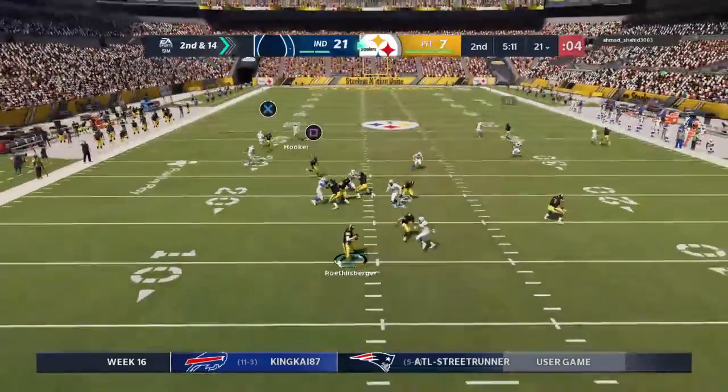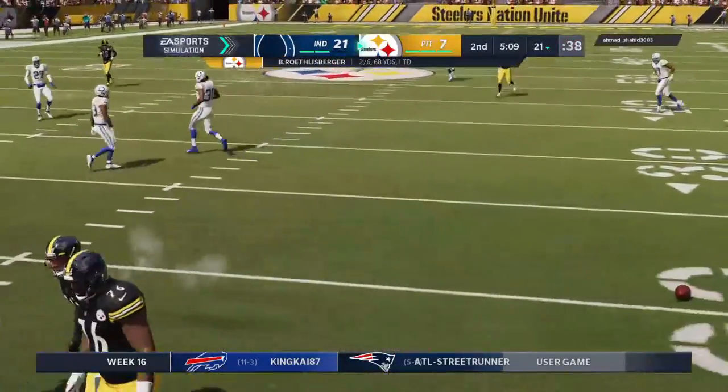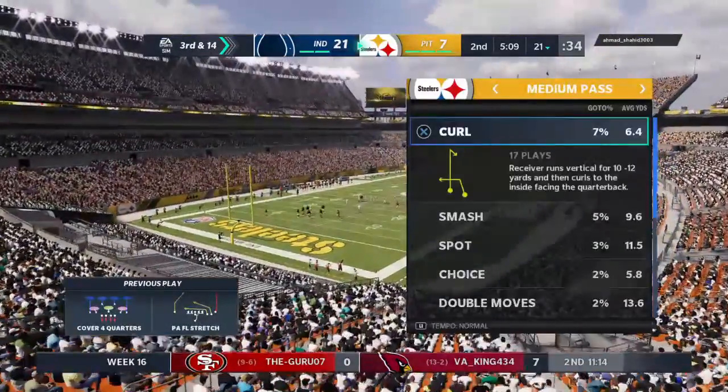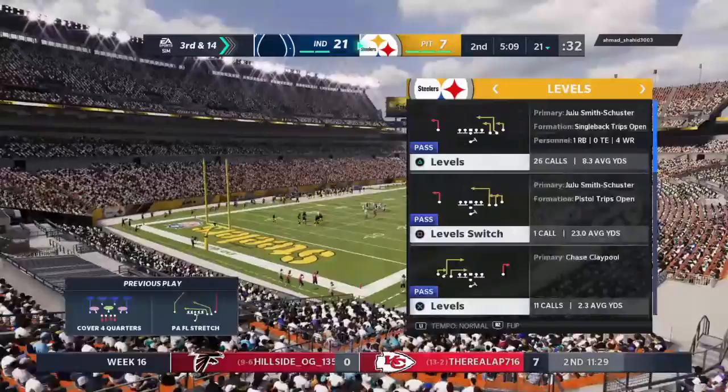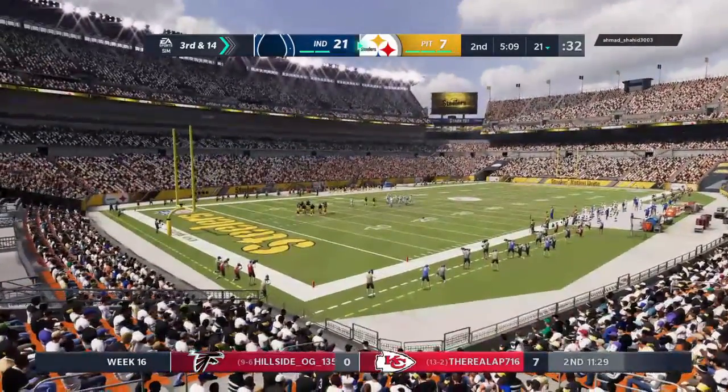Off the play fake. Here's Roethlisberger. Oh, hit as he throws there, incomplete. Some of the fans here don't seem too happy about what we've seen in this first half. No, not at all, and I understand why. They've looked lethargic, out of sync, and it shows on the scoreboard.